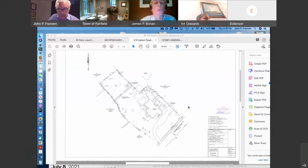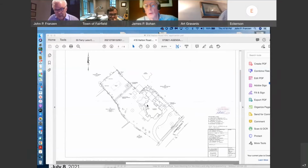Can you see the survey here? Yep. Great. Okay. So here's Harbor Road where my cursor is. The lot is narrow and deep, approximately 330 feet. About 190 feet back along this line, there's a jog, because my understanding is that this property was attached to the property I'm discussing, and it was subdivided. And this was sort of the carriage house or staff quarters. And there's a barn here where this jog occurs.